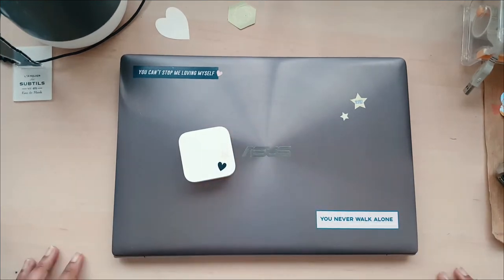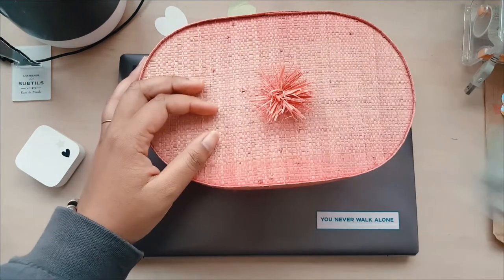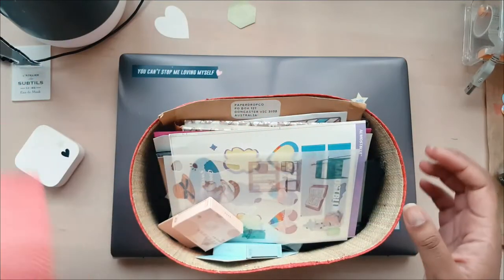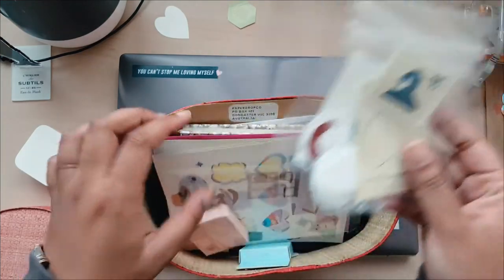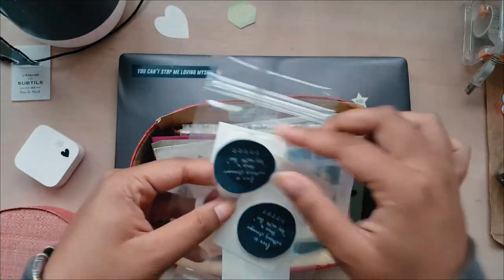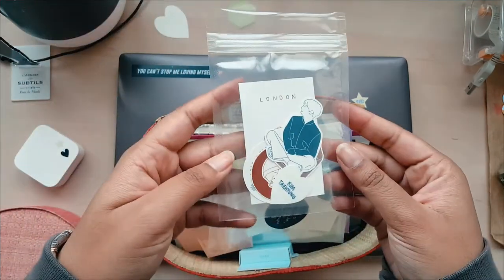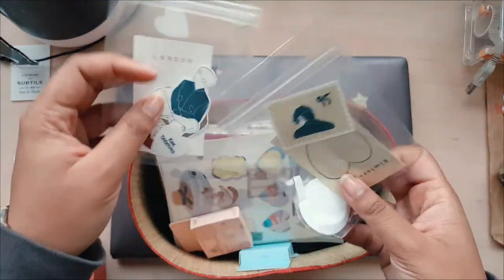To my laptop because it felt a bit too plain to my liking. So I'm taking out my Taehyung sticker flakes from Warmwishes, which is also a BTS related goods shop based in Thailand.